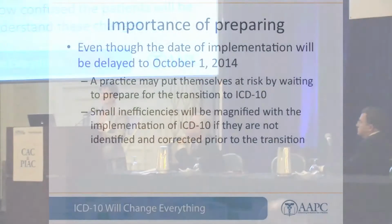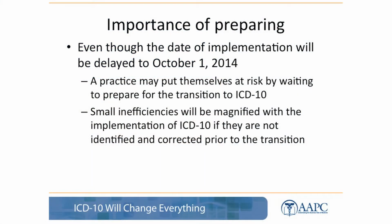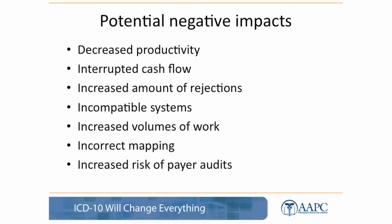So patients are going to be confused because they're going to have coverage changes. It's not a benefit plan year for them or the beginning of it. They haven't switched employers, but they will have some type of coverage changes. There's lots of free education that's out there. There's lots of strategic steps that you can actually take. So I'm actually going to take you through some of the potential negative impacts that you're going to see with ICD-10 implementation, and then some solutions as well, so that you can begin to prepare.